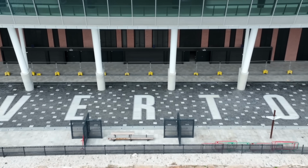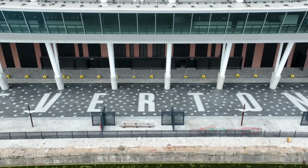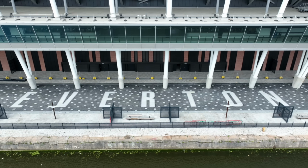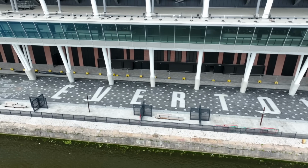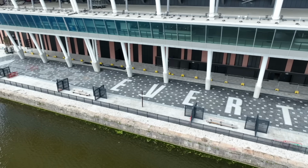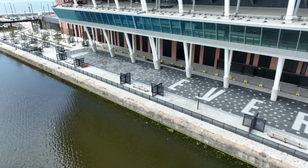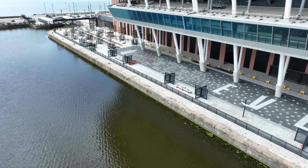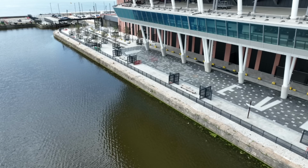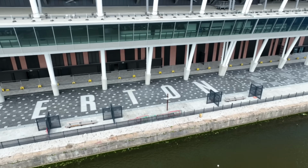Yeah, barriers are still in place there. So I would imagine they'll have to be moved for the final test events because it'll be quite tight. Fans congregating around that area and then heading towards the step plaza on the west stand. So we may even get some emails shortly.